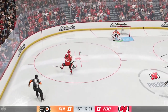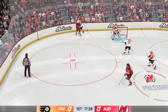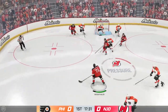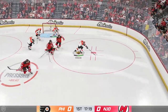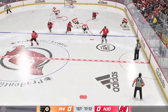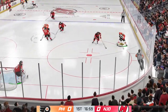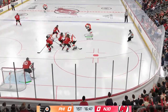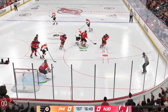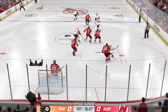Bratz got it along the wing. Picked up along the wall by Meyer. Skates to the crease. Big save by the goaltender watching that one. That's a great save, but the goaltender had to get out to the top of his crease, take away all the ice, and make himself as big as possible. Picked off. Takes a shot, and that caroms off a body in traffic. Great reach with the poke check.